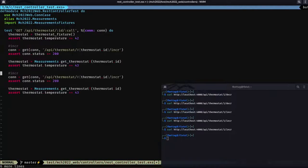Copy that over for the decrement function and just swap the corresponding values. So the URL for decrementing is the correct one, and testing for the 42 temperature. That's about it.